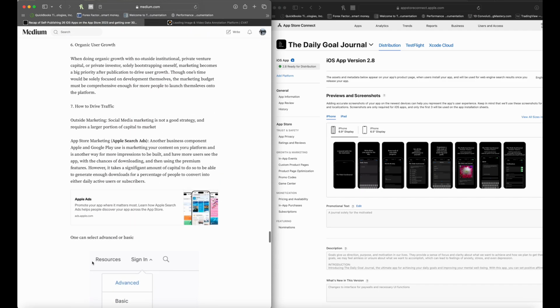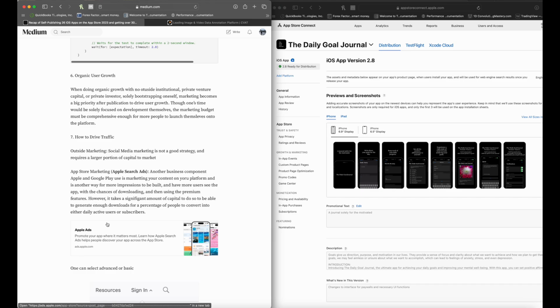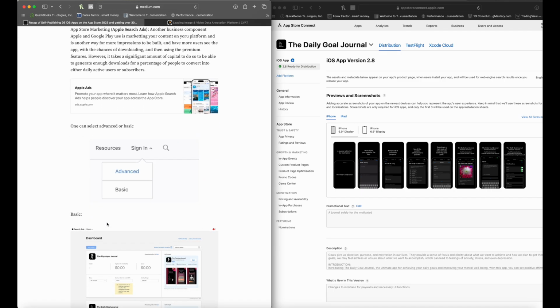And then also with organic user growth, just another thing in terms of experimentation: social media is not reliable in regards to app downloads. In particular, the best means to do it is via Apple's ecosystem. So there's Apple Ads and Apple Search Ads.